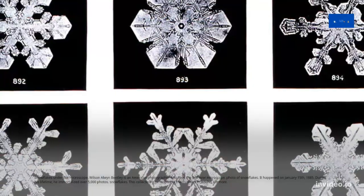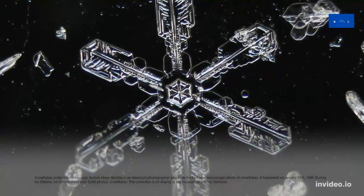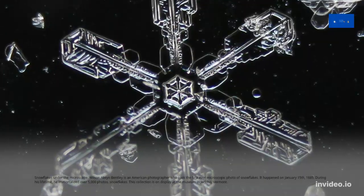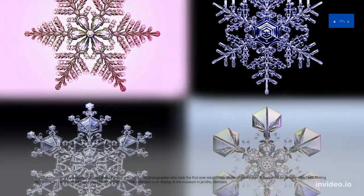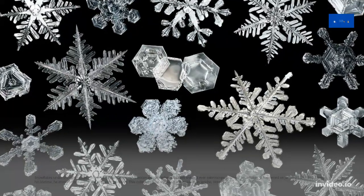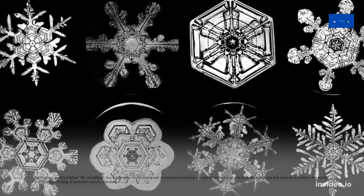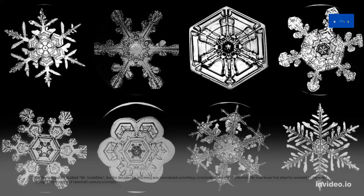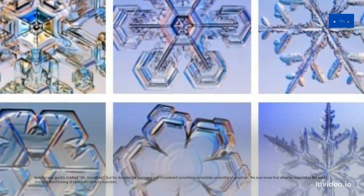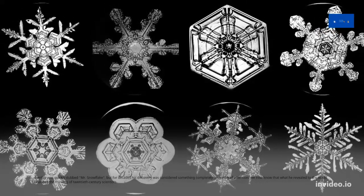Snowflakes under the microscope. Wilson Alwyn Bentley is an American photographer who took the first ever microscopic photo of snowflakes. It happened on January 15, 1885. During his lifetime, he immortalized over 5,000 photos of snowflakes. This collection is on display at the museum in Jericho, Vermont. Bentley was quickly dubbed Mr. Snowflake, but for decades his discovery was considered something completely unworthy of attention. We now know that what he revealed to the world changed the thinking of 20th century scientists.